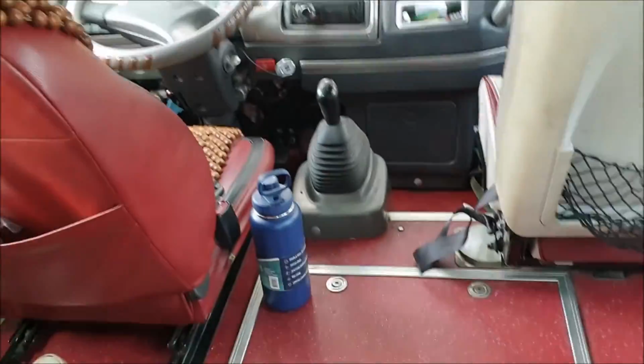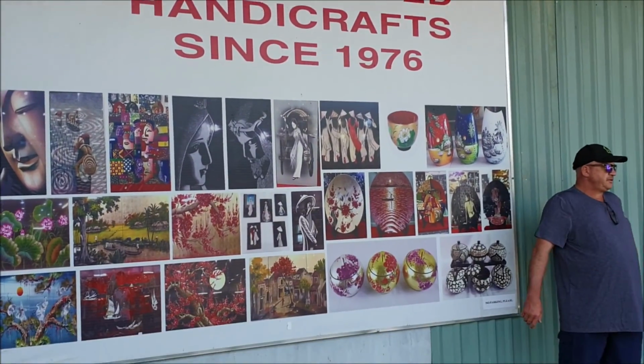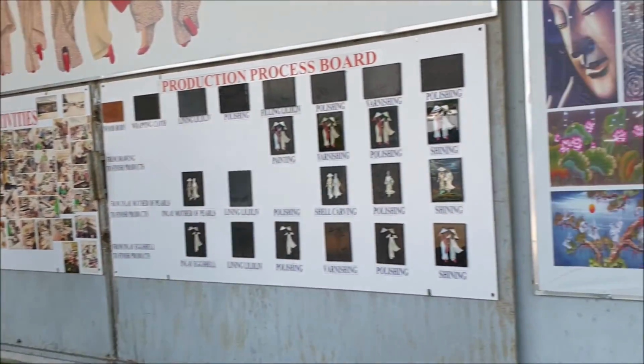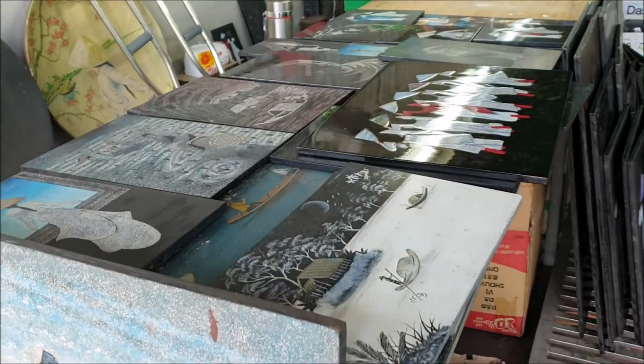The first stop on our day trip from Ho Chi Minh City is a handicap art and craft factory in a suburban district of Ho Chi Minh City. People who work here are often handicapped.